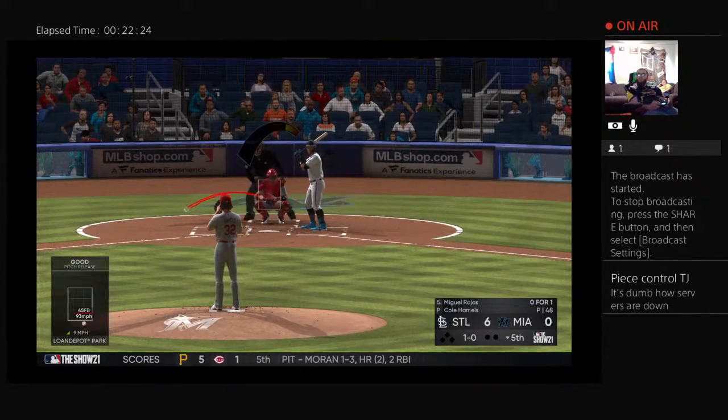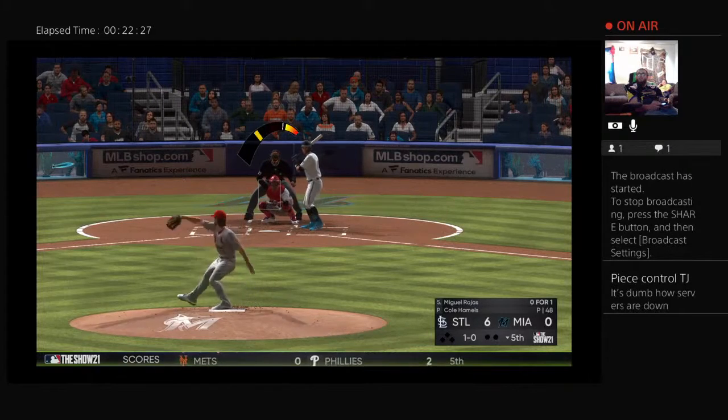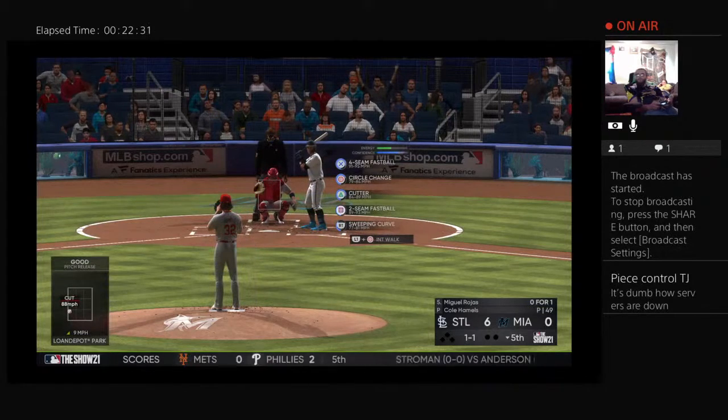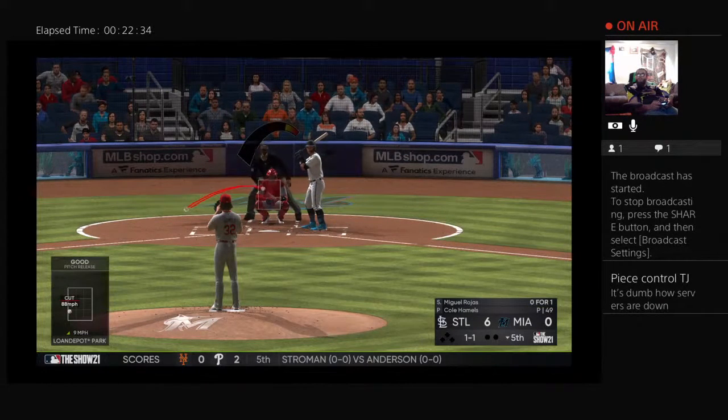I'm sure this guy has retired a whole slew of batters now. I think what he needs to do is just stay focused and keep attacking the game plan like he has up to this point, because everything he's done has worked.